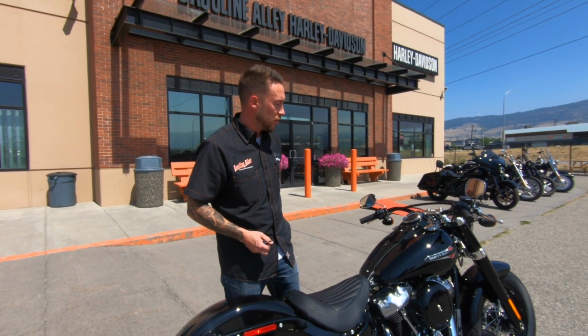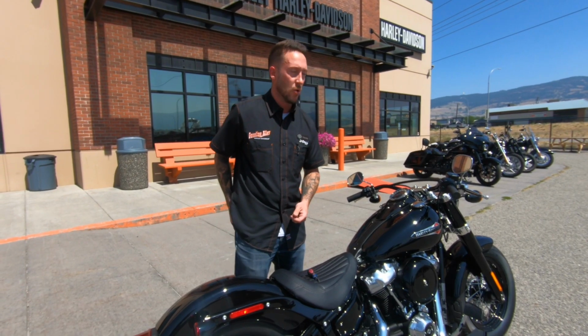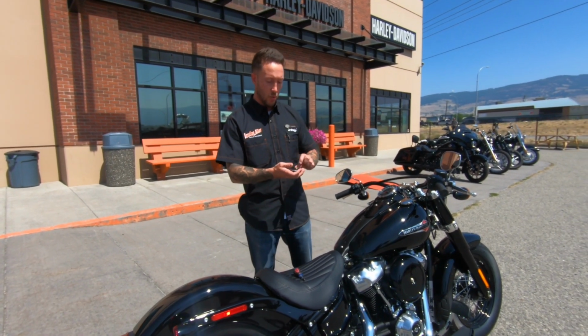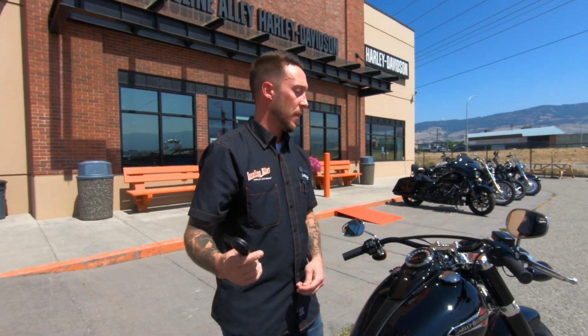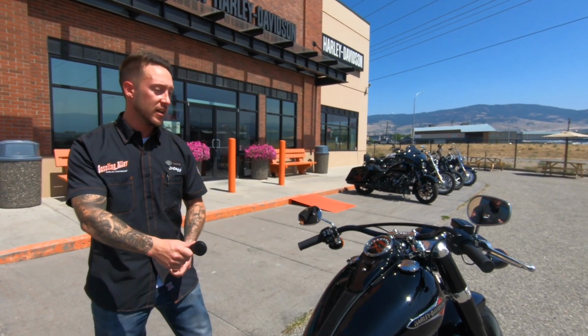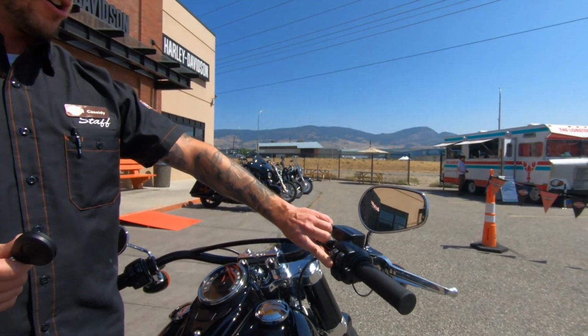I could actually show you how to put this bike into transport mode. What a lot of people miss is that with the security system, this is a proximity sensor. So while you're in arm's reach of the bike, all you have to do is turn the power on, and hit start and go.